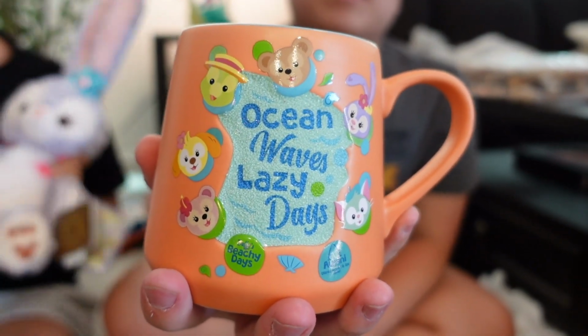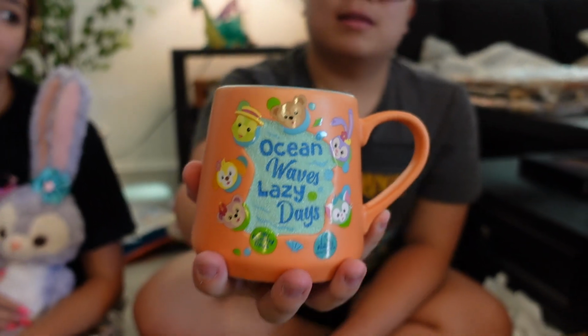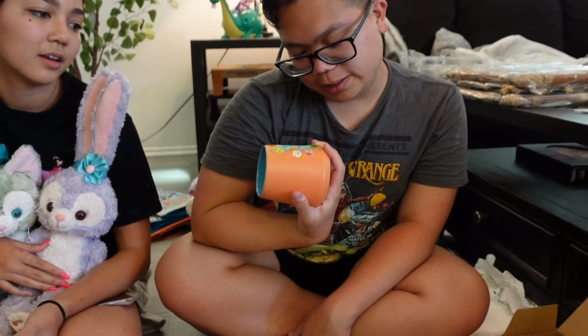Ocean Waves Lazy Days. And it's got Duffy and his friends. Duffy and all his friends. And it says Duffy's Beachy Days at Aulani. And this is kind of like glitter? Yeah, because it's like sand. How much? $20. $20.